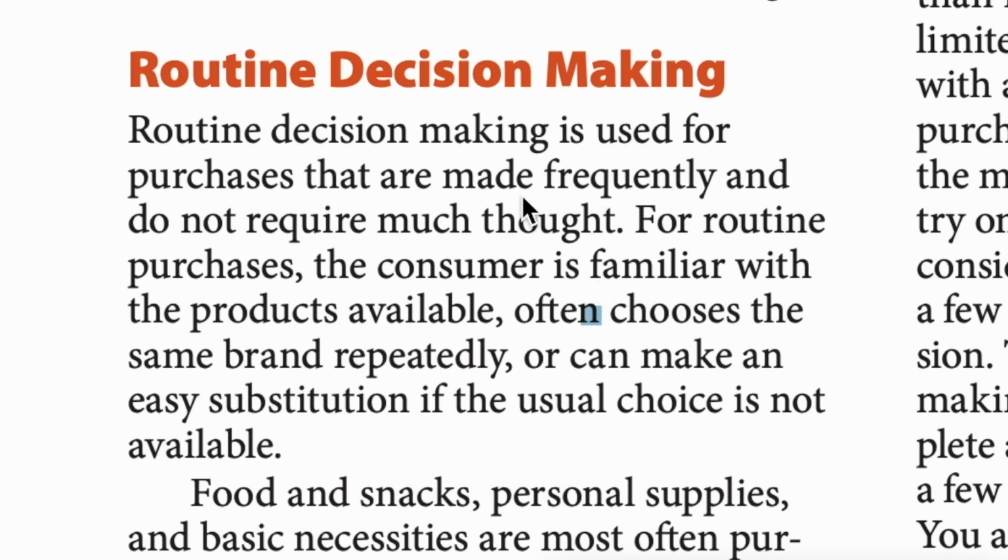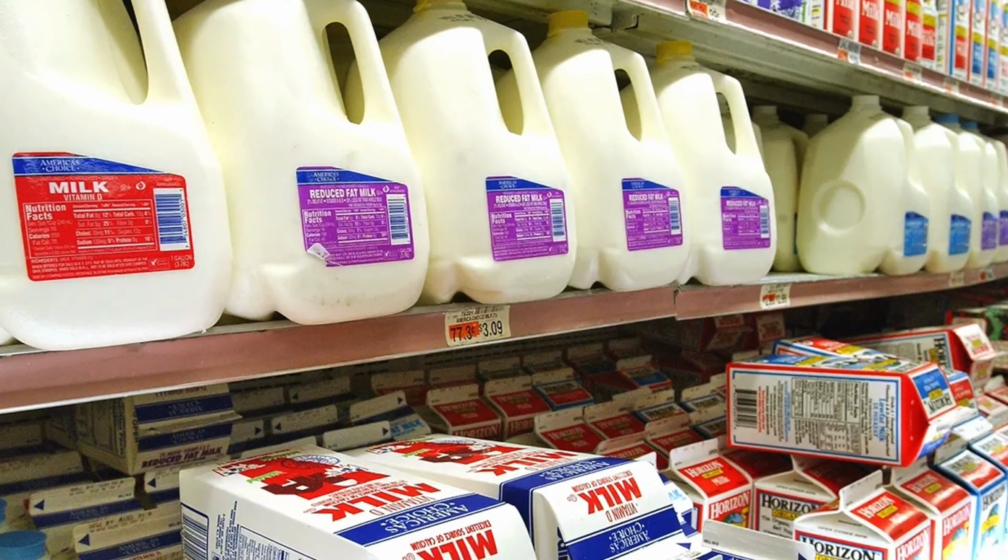Routine decision making is used for purchases that are made frequently and do not require much thought. They use the example of food and snacks in the reading. Like, for instance, when you go to get milk, you probably get the same type of milk all the time. That's a routine decision. And if you compare milk with, say, an article of clothing, which may be $30 to $50, with a car, which to start is like $20,000, milk is a routine purchase. Again, routine decision making has to do with the cheapest level of purchases.